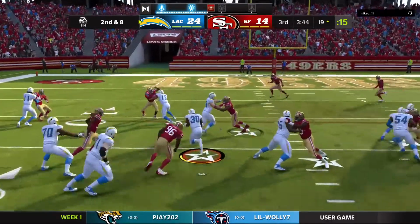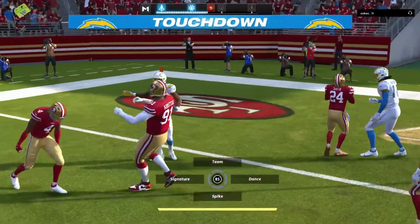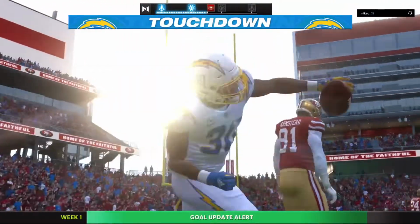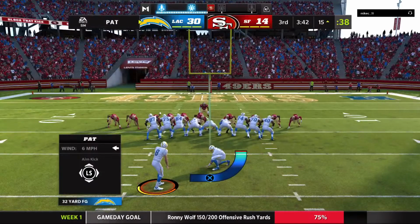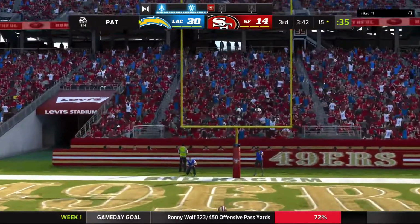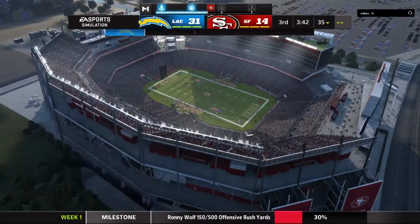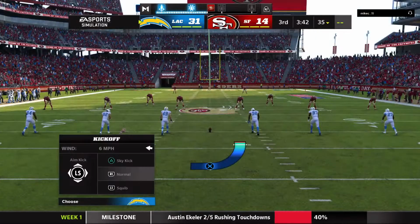Ekeler going to get it again on 2nd down. And he takes it in for a Charger touchdown. Austin Ekeler. Already his second touchdown here in this opening weekend. And the Chargers are looking good here in the season opener as they're able to extend their lead. Extra point by Gay is up and good. And that'll make this a 3-score game now. The lead moves to 17.